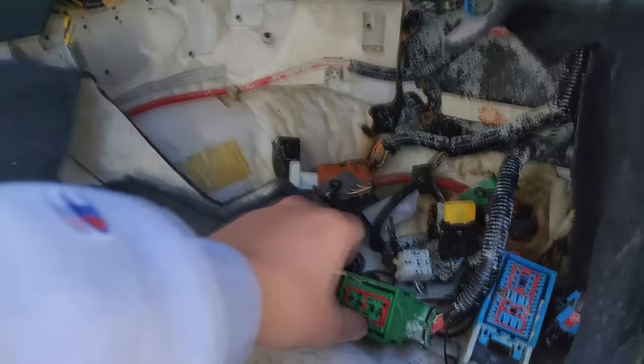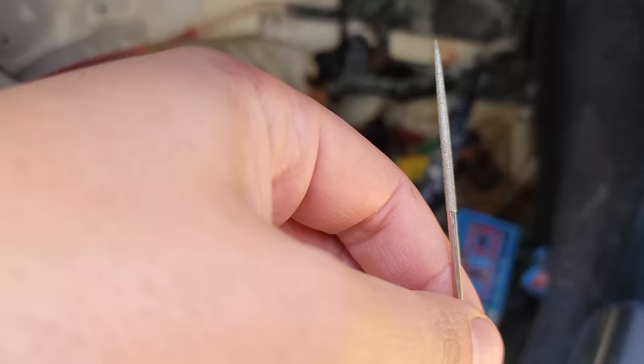So let's just do this. Let's take that replacement junction box, let's get under here, let's just hook it up. But first, we'll go ahead, we'll clean all these harnesses with a bit of contact cleaner. I also have this little pin right here, which has a little bit of sandpaper on the end of it.